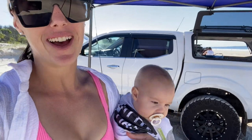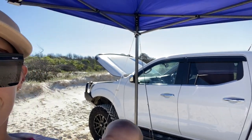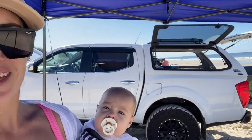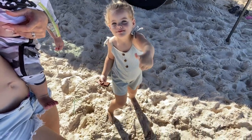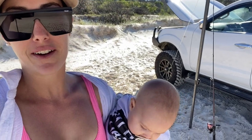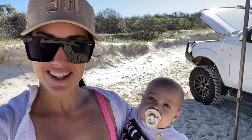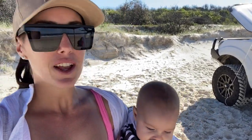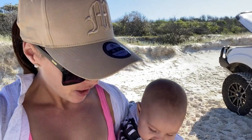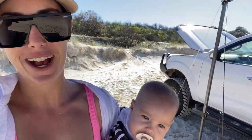So everyone that knows us knows it's not a trip without a bit of an adventure. Thankfully, old mate that's driving past has been kind enough to stop because the battery is flat, because the GoPro we didn't charge last night because we didn't know we were doing anything today. So we're like, oh, we'll charge it in the car. 4% battery, car dead. Just a heads up, do not do that.